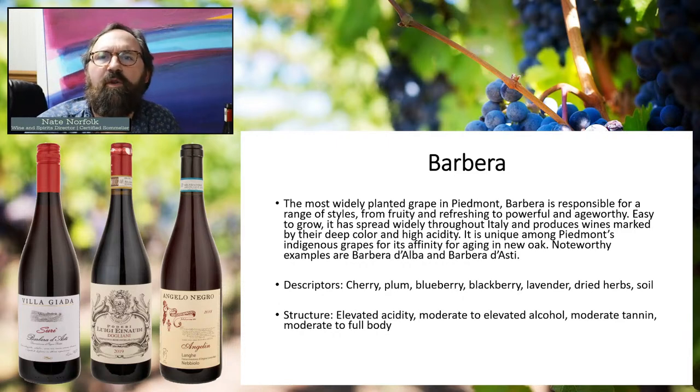And people will argue back and forth about the ageability of Barbera. I think these wines are relatively age-worthy, and your standard Barbera bottling is not weird to be gorgeous at 3 to 5 years. Some barrel-aged bottlings of really exceptional quality you can hang on to for 10 years or so. I tend not to think of it as a wine that's going to become exponentially greater over time. I think the beauty of it is its freshness and its ability to pair with high-acid foods.